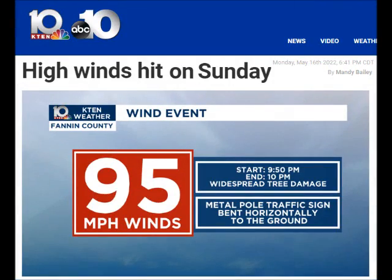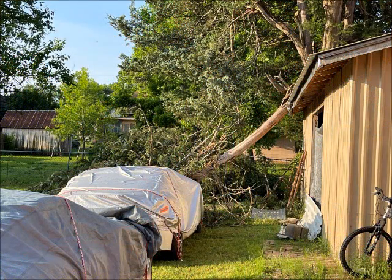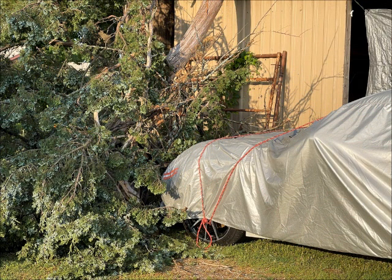95-mile-an-hour winds, at minimum, damaged my house, garage, and, well, the GR86. On May 15th, about 10:30, 11 p.m., this storm came through. The next morning, I walked out the back door to find a tree right at my brand new GR86. At least the tree did not fall directly on the car. It kind of just hit the front hood and put a lot of dimples in it, like a really good hailstorm damage.